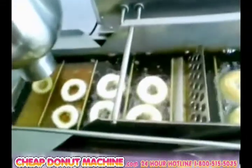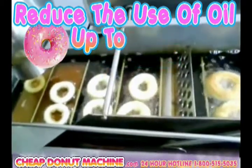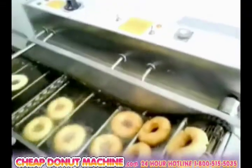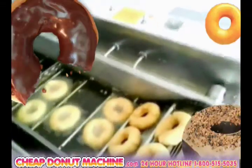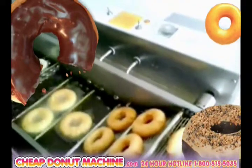High quality and consistent style donuts are produced with ease. Reduce the use of oil by up to 50% compared to standard kettle fryers. Donutastic donut machines are fun, fast, and always attract new customers to your donut shop, restaurant, and business.